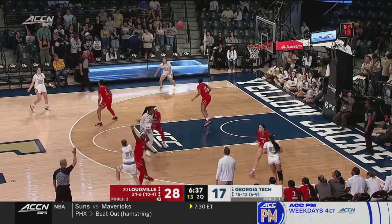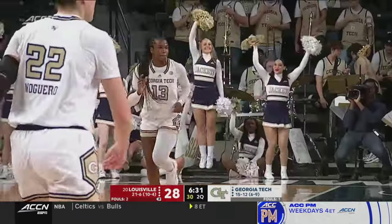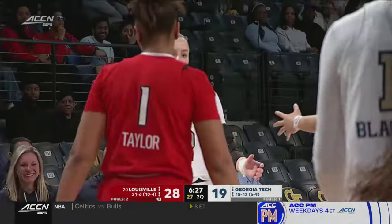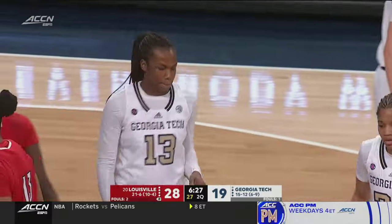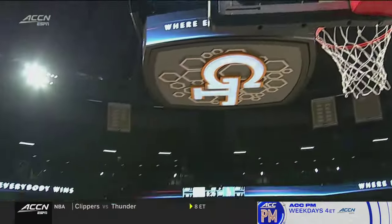So Louisville in a zone now. Georgia Tech, nice rebound there by Blackshear. Up and back in. It's the hard part about a zone, you've got to figure out who to box out. A little bit easier in player-to-player defense to figure out who you have to put a body on. Blackshear doing a great job of aggressively going for that offensive rebound. See, nobody boxed her out.